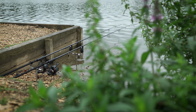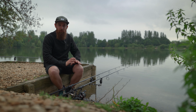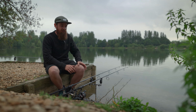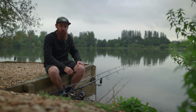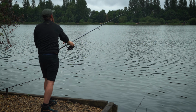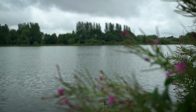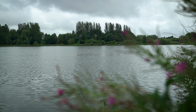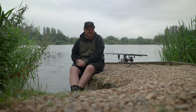We've had a quick lead about, and to be honest, there's nothing really that notable in the swim. It's quite open, it's quite vast, it's quite silty, it's quite hard silt, so we're confident that we can get a bait presented. It's literally a case of just getting into the session, starting to get a bit of bait out, and just going for it and doing everything we can to try and get one of these Brasenose monsters on the bank.